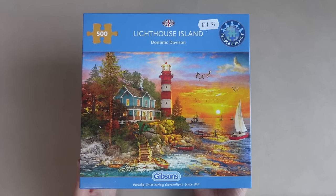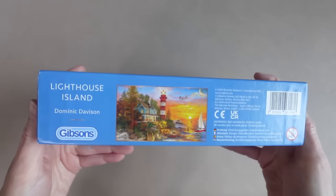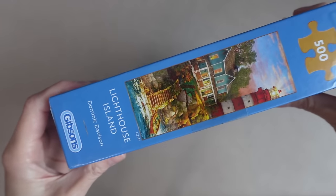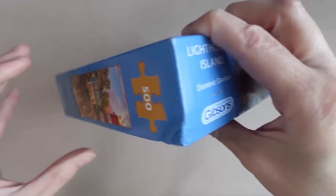The first one that I'm going to show you is, this is beautiful. This is Lighthouse Island. And this is 500 pieces. Again, the brand is Gibsons. The artist is Dominic Davison. And it's 48 by 34 centimeters when it's completed.